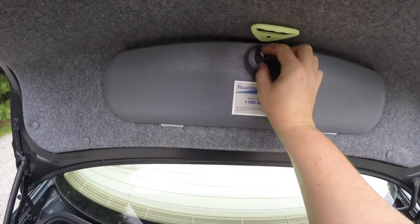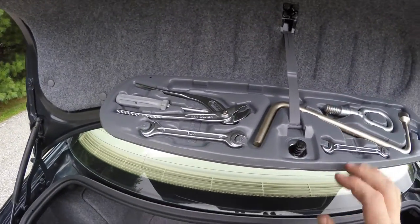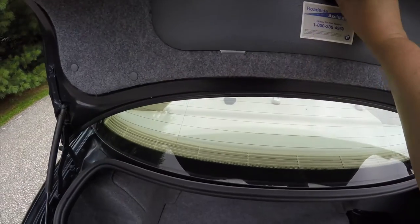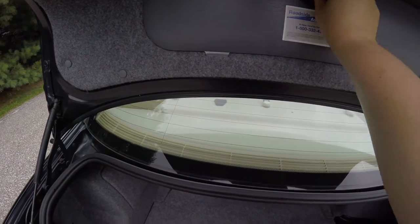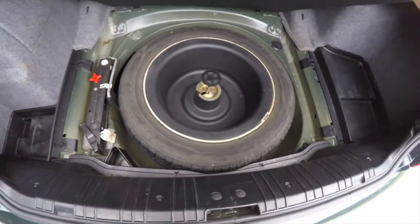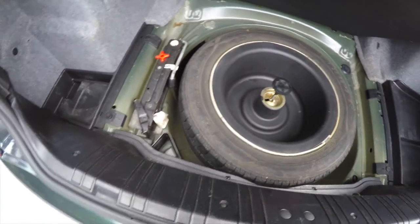Also in the trunk lid, it also has the toolkit. Very, very handy. And of course, underneath your floor mat, you've also got your spare tire with jack and tools as well.